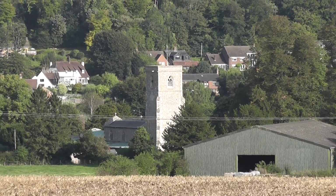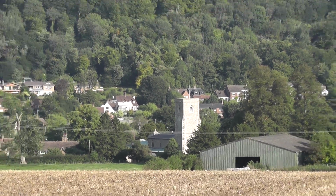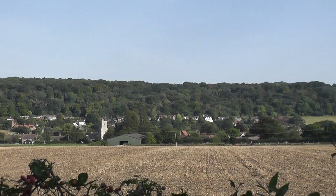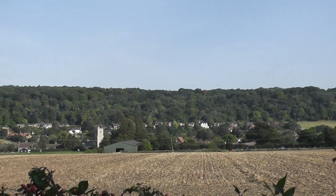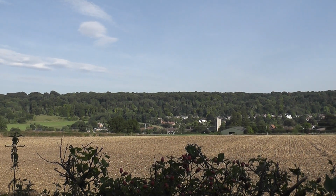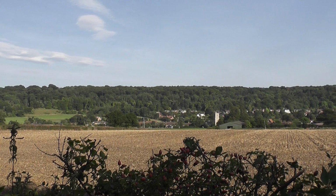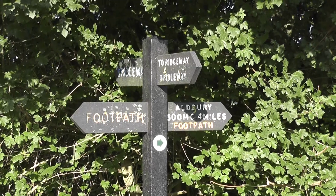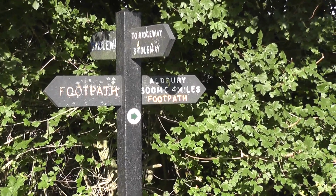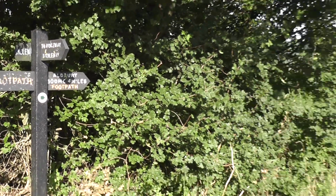Aldbury Church, which I do believe we're going to pass very shortly, and that's the village. And we're going to be up in that woodland soon for the grand finale. So at this juncture, take the right, Aldbury, 400 metres or so.